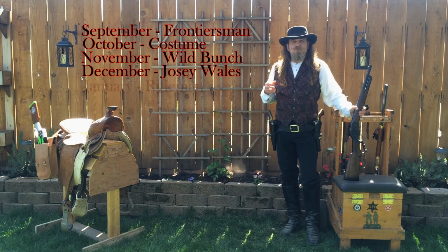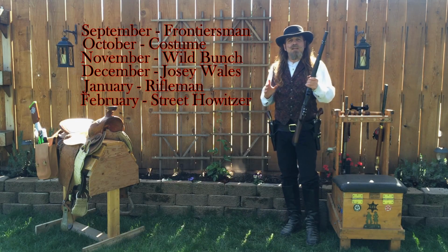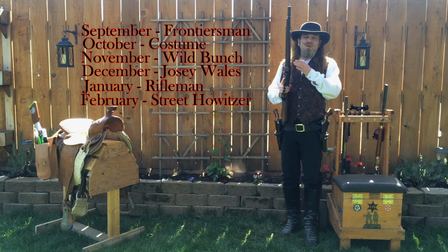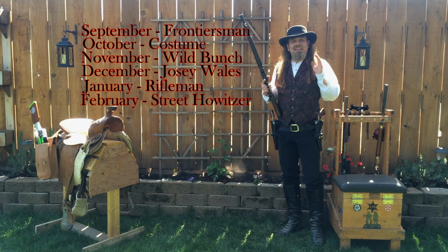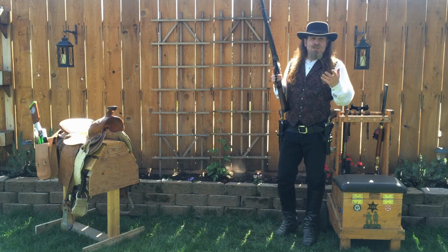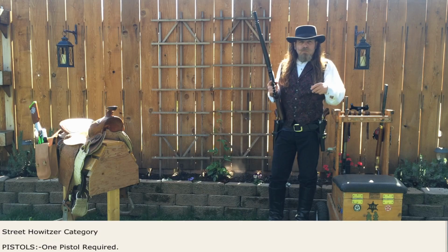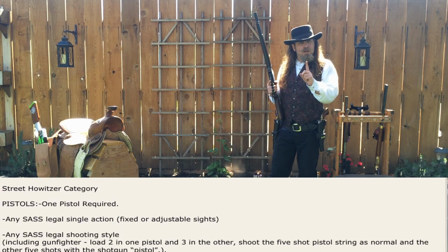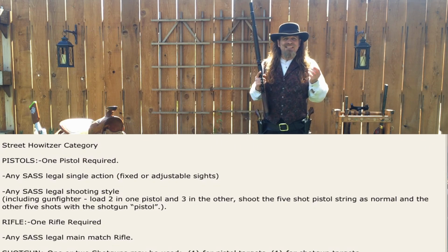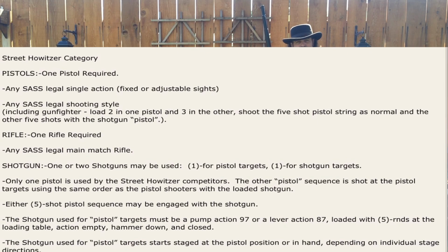This gives folks an opportunity to bring different firearms out of their gun safe, try something uncommon, and compete with like-minded folks on a level playing field. Now, the rules of the Jefferson State Regulator Street Howitzer category are as follows. Only one pistol is required. The pistol must be a SASS legal pistol and may be shot in any SASS legal style.